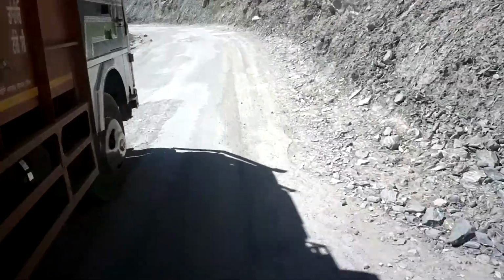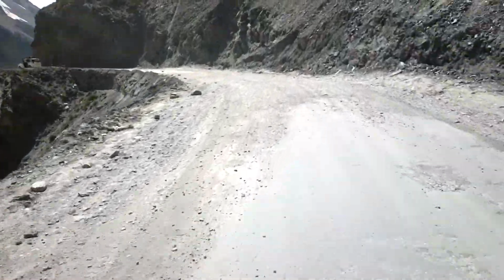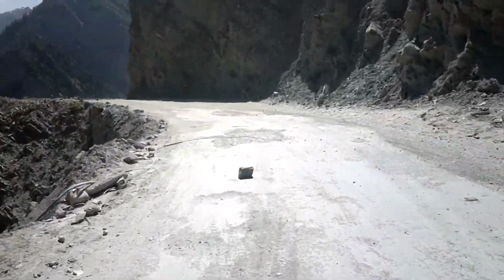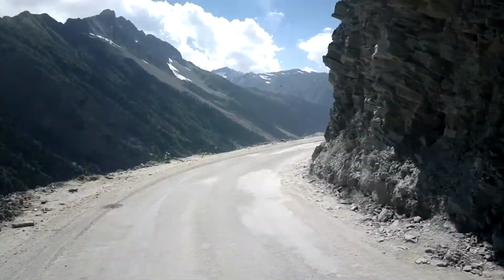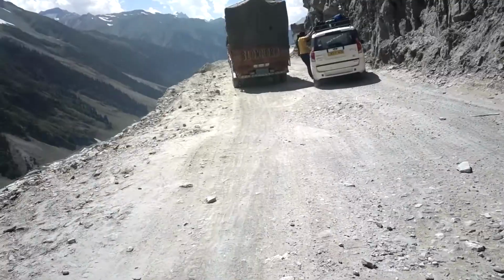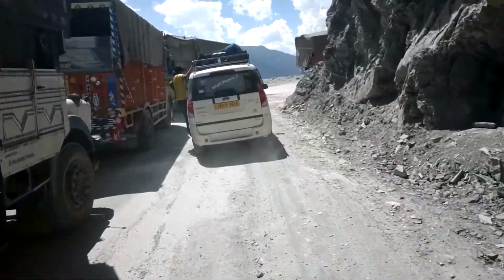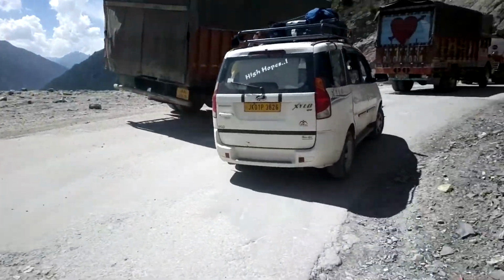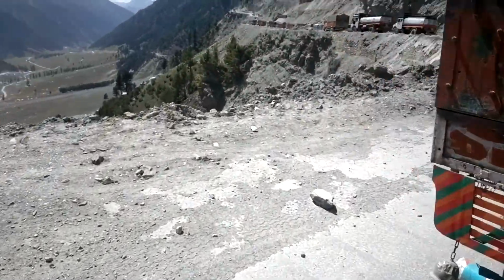The scenery here is just awesome. And if you notice this guy hanging out of the car, make sure that you try avoiding them as much as possible. Never try to go through the gaps in between them, because it's pretty dangerous. So avoid people who are leaning out of the bus or truck. Make sure that you take a different route. So I've taken the other left-hand corner, and it's all about concentrating on the road and being mindful and watchful of your surroundings.